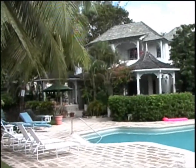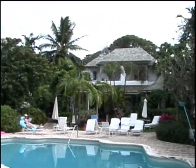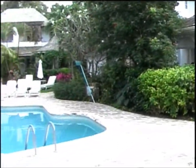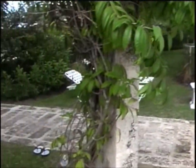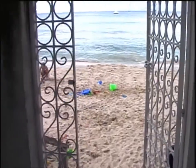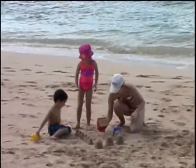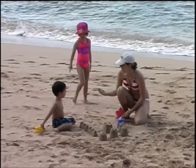This is where we're staying. That's two villas in there. Two more villas in this place, and two more villas over here, and we share this pool right here, and then behind us, going down this road, through here, is the beach. And there is Beth. Hi, Beth. And there are the chillins. Will, Olivia, and Marina.